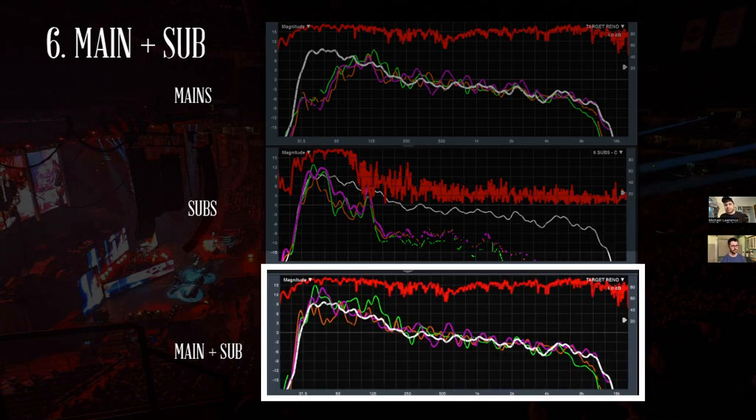We're not looking at phase traces here, but we talked about how I was making those alignment decisions, and you can see that our orange trace is a little bit down. That is because you have different seating architectures and those weird things behind mix position, and you've got that energy coming up off the floor. So you really are at the mercy of the room, and at the mercy of the geometry when you're talking about venues that are large.